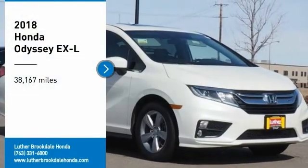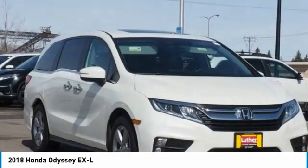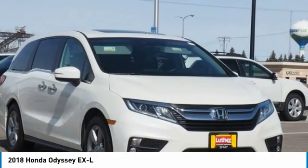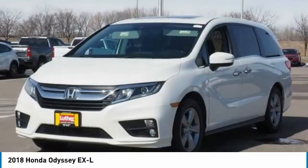Test drive the 2018 Odyssey. The Honda Odyssey is a showcase of distinguished style, captivating technology, and advanced safety features. A must for all families.